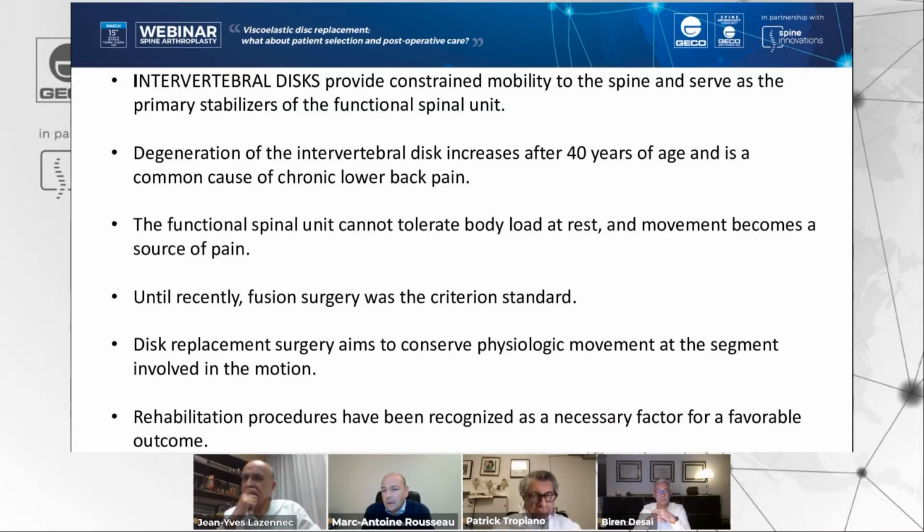It's a huge question. You know that intervertebral discs provide constrained mobility to the spine and serve as the primary stabilizers of the functional spinal unit. Degeneration of the intervertebral disc increases after 40 years of age and is a common cause of chronic low back pain. The functional spinal unit cannot tolerate load at rest, and movement becomes a source of pain. Until recently, fusion surgery was the gold standard. Disc replacement surgery aims to conserve physiologic movement at the involved segment, and rehabilitation procedures have been recognized as a necessary factor for a favorable outcome.